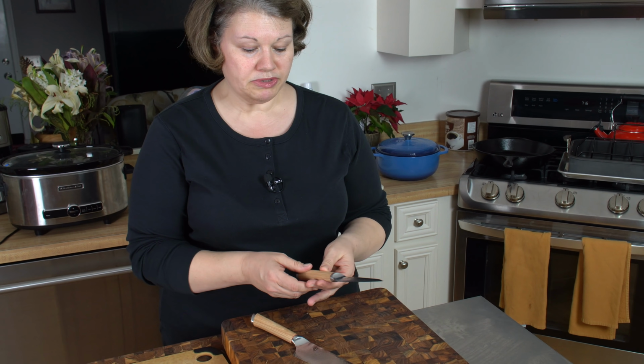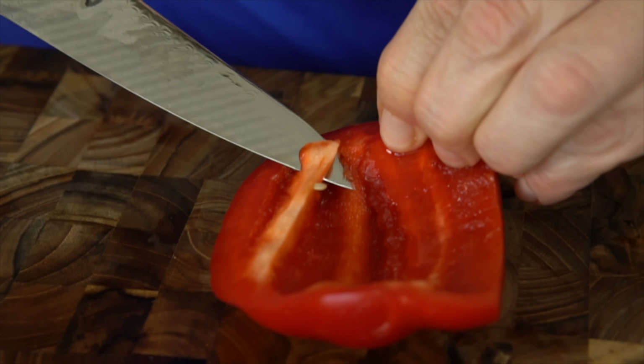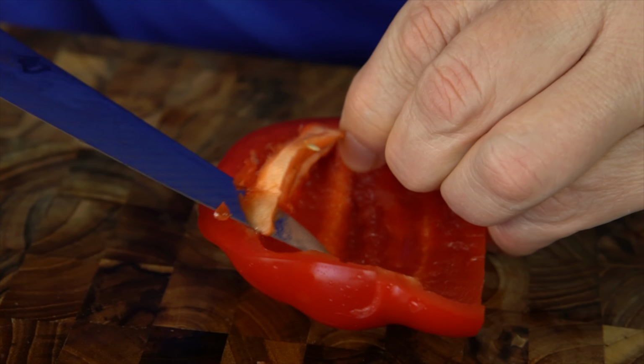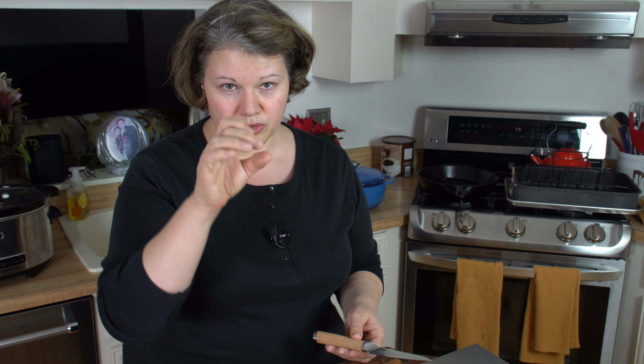Now, a paring knife you simply use for a little bit more finer work. Peeling, it's perfect for peeling. So like if you're trying to take off the top of a strawberry, for example, the green part, the stem. It's a lot easier to do it with a paring knife because you won't lose as much of the flesh of the fruit compared to if you use the chef's knife, which is, you know, sort of bring a sledgehammer to do the job for you.